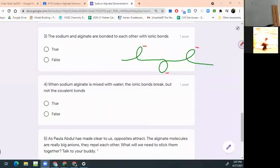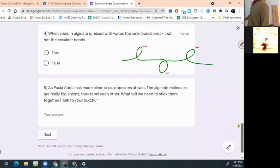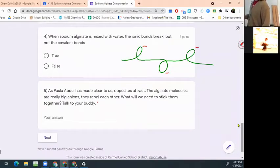All right, so when, okay, as Paula Abdul has made it clear to us, opposites attract. The alginate molecules are really big anions. They're negatively charged ions. They repel each other. So I'll have a whole bunch of these in my pink solution over there, and they're all pushing against each other. They're stuck to the water, which is different, but they're repelling each other. How do we get them to stick to each other?